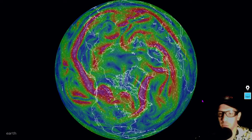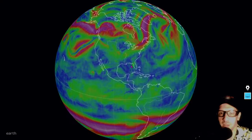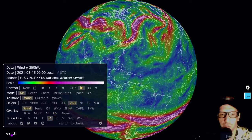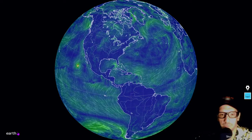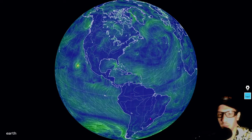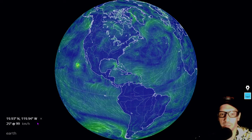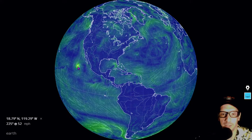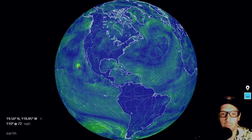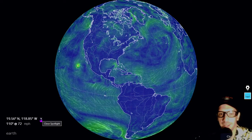Northern hemisphere jet stream looking a little incoherent once again, especially on the Asian side of things. We'll get to it. First, surface winds for the west. We've got some quite windy conditions here off of Baja, California. Without even going too far into it, we're looking at at least 60 plus mile per hour, there's 70 plus mile per hour winds. That's hurricane force winds. That is a hurricane.